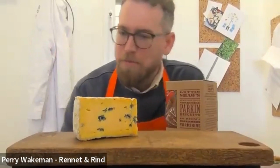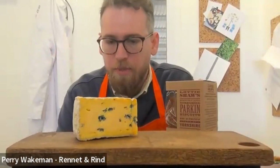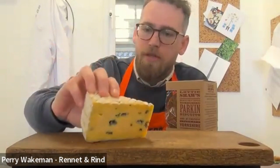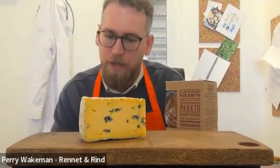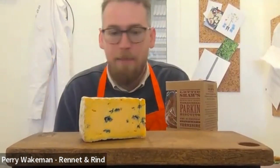It seems fairly flawless to me in terms of what they were going for. Like you said, even bluing, good rind establishment, and how that develops into flavor. The color's beautiful, not a consistent orange running through, but it gives it a little bit of personality and character. I like the look of it. Looks very appetizing.